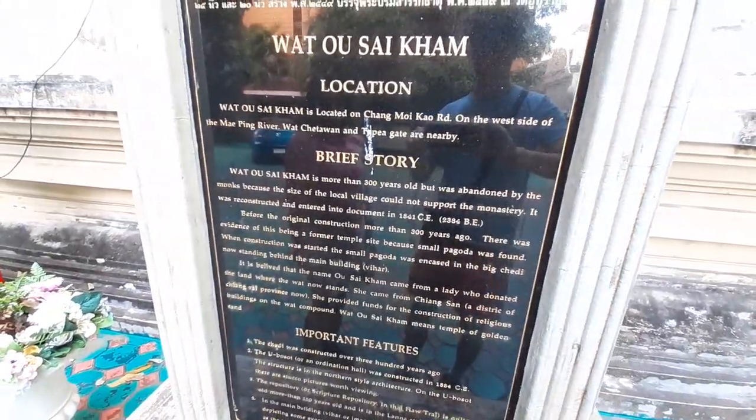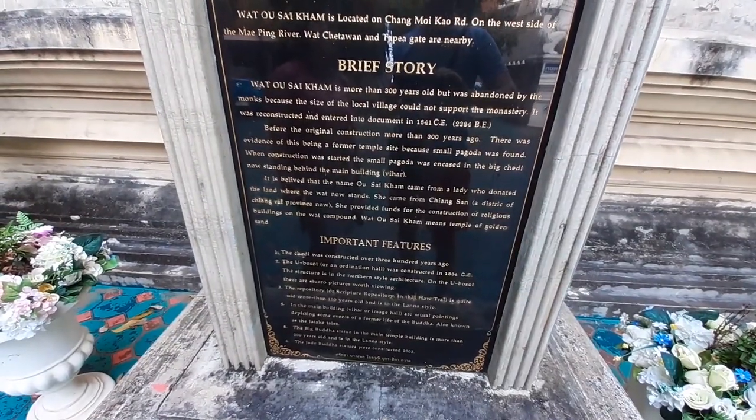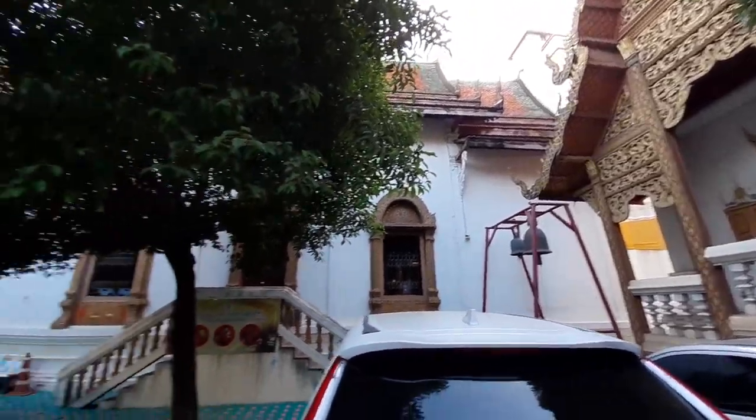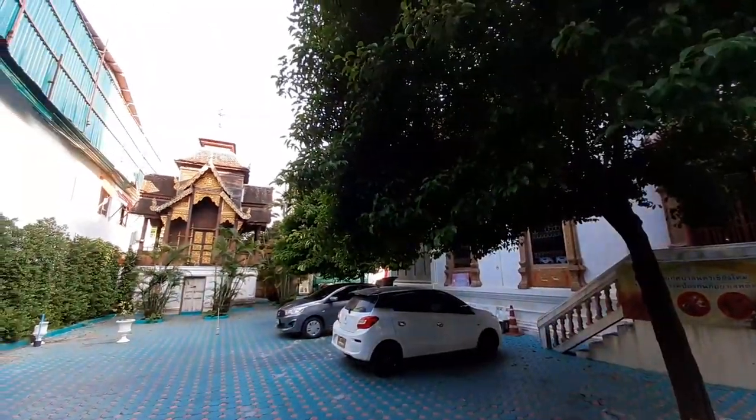Built in 1841, but 1884 actually. That's when it was constructed. Looks like it's all closed right now. This is open.